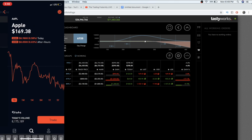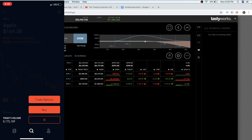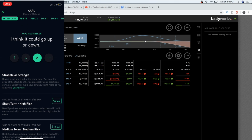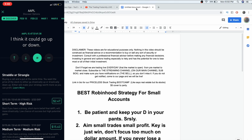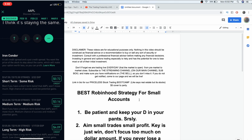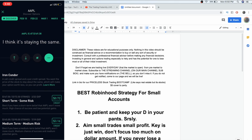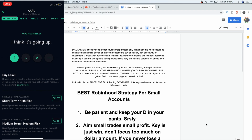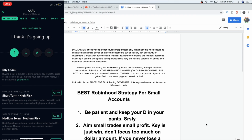If you guys aren't familiar, we've been able to grow this account. It's approaching 40%, 30%, and this was just all selling premium. And quite frankly, I use a strategy like this, just with a bigger amount of money. But Tasty Works is $1 trading. I always say if you have more than $2,000, go with Tasty Works. If not, you can go Robinhood. But I'm going to talk about Robinhood.